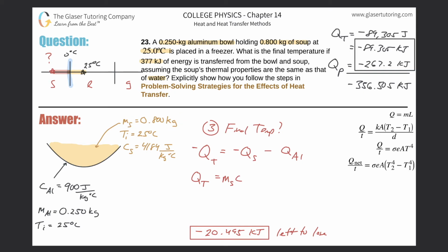Multiplied then by the specific heat of the solid soup. That might change. It might not be the same as the liquid, okay? Multiplied then by the change in temperature of that solid soup, plus now the mass of the aluminum multiplied by the specific heat of the aluminum multiplied by the change in temperature of the aluminum. Okay, so now let's start to plug in some of the values.